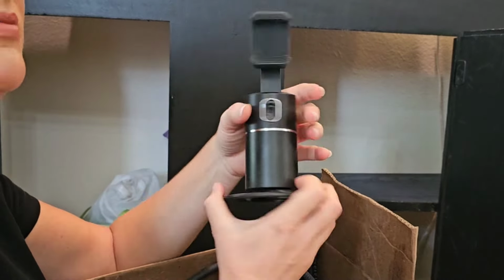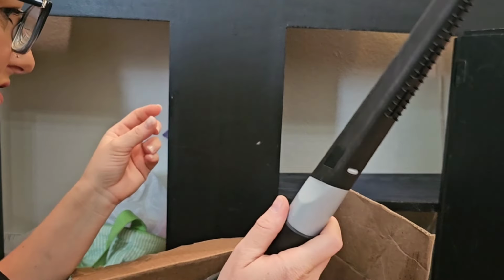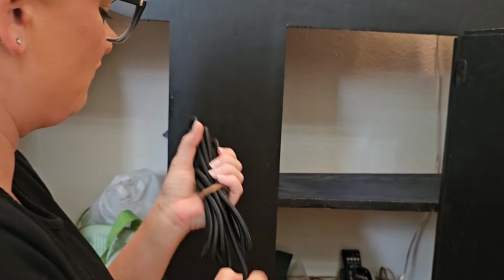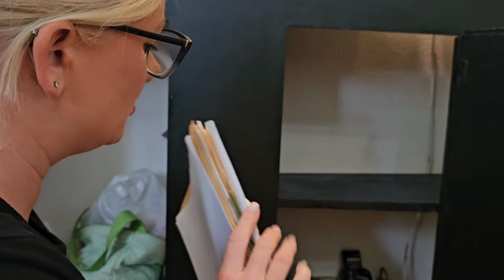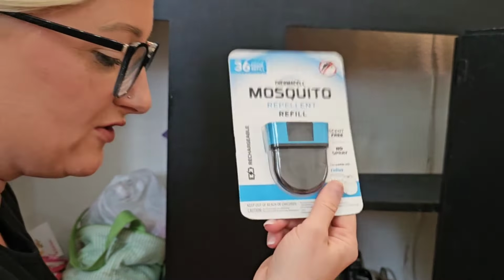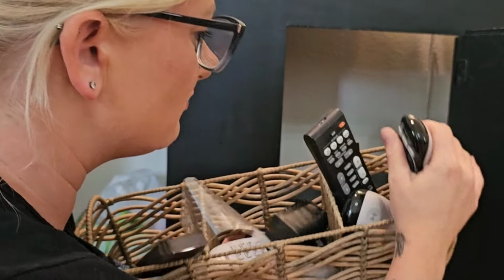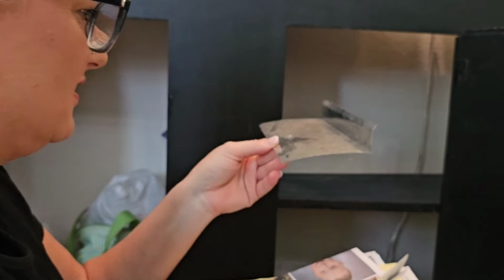It's supposed to move with you whenever you walk around. That goes with the vacuum cleaner. Oh, this is the bungee cord for the big floating mat thing out there. Mosquito repelling coils, typing paper, envelopes, folders. This is a mosquito puffer thing. This is one of those silverware things, and we've just started putting random remotes and stuff in it. Like, what? I don't know what that goes to.